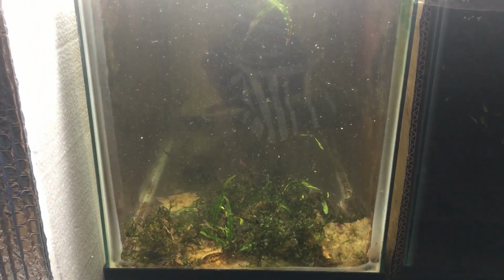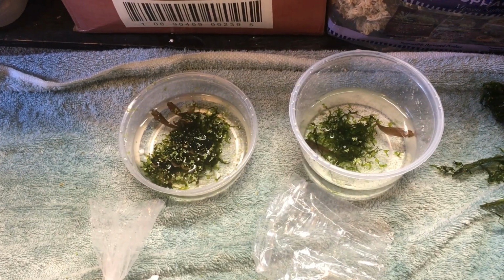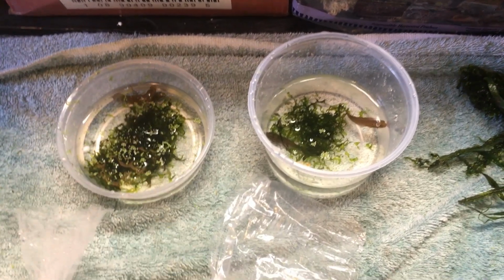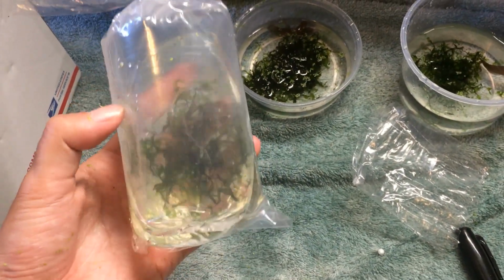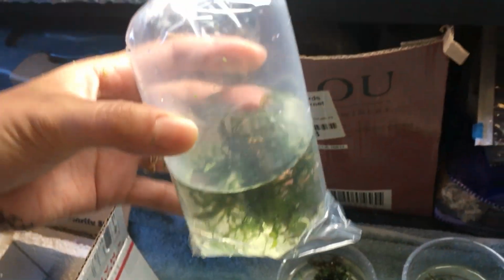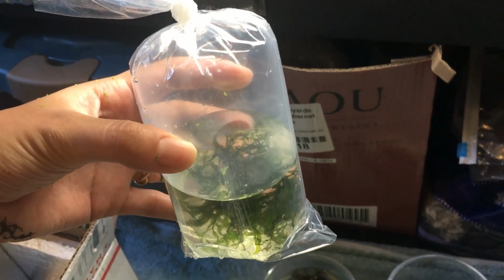So anyway, I got a bunch of them out. I'm keeping my big old adults, but I'm cleaning out the previous spawn so that the next spawn can have more room to grow. This one is already bagged, so what I'm going to do with the rest of them is I'm going to double bag them. You can see I have about, well, from a third to a half of water and the rest is air.